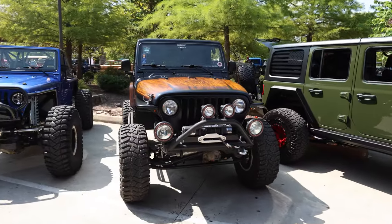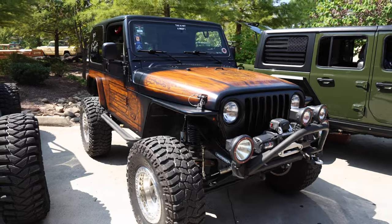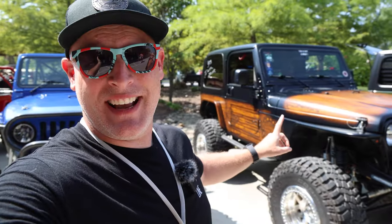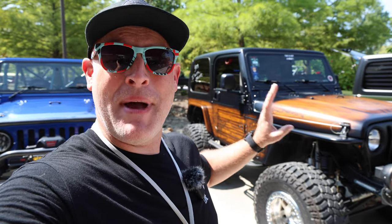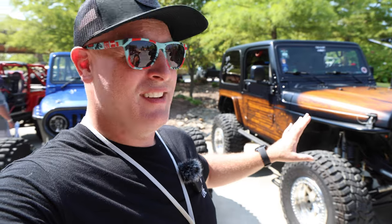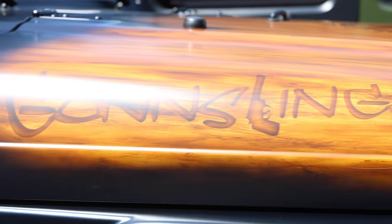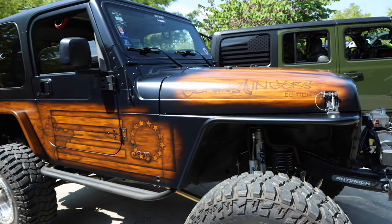So what's absolutely incredible about this one is that it's not a wrap or decals, it's actual paint. I talked to the guy yesterday about it, he airbrushed the whole thing and it is immaculate, it is so good. I wish you guys could see it in person because I know the video is not going to do it justice, but that's really impressive.